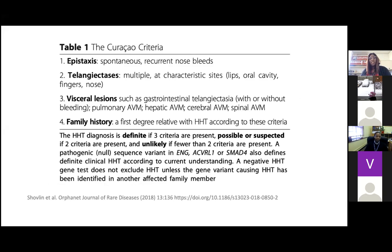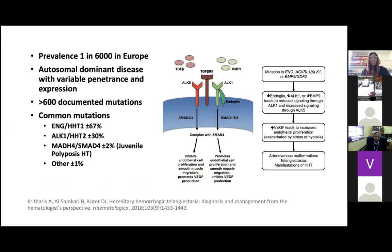Based on this, we clinically made a diagnosis using the Curaçao criteria for HHT, with the patient having 3 of the 4 criteria: epistaxis, telangiectasia, and visceral lesions. HHT is present in about 1 in 6,000 of the European population. There's no data in our context available.